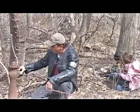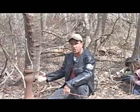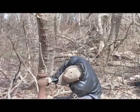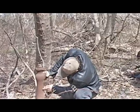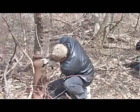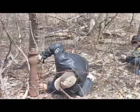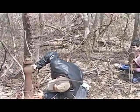Okay, so now we found this pump. This is some sort of a pump or a water spigot over here. Now it has some writing on it. I want to try to see what it says. It looks like M-I-D-D, Middletown. Middletown, what does it say? Middletown, Connecticut, USA.